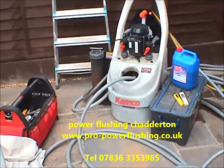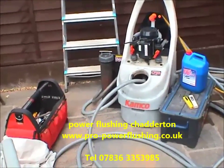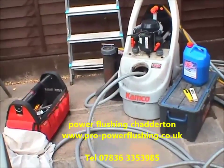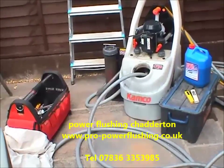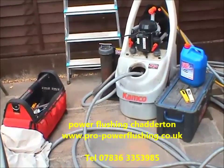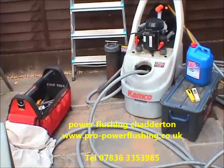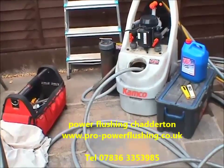We fit boilers as well. So if you're requiring a new combi boiler fitted, just give us a call. We'll give you a good price. We'll always power flush your system. We will not fit a boiler without power flushing your system. It puts an extra day on the job usually, but you do need a power flush if you're having a new boiler fitted.